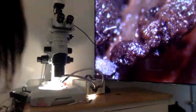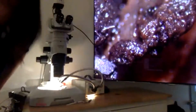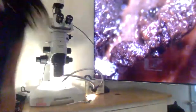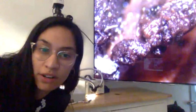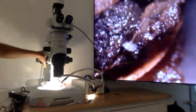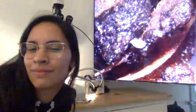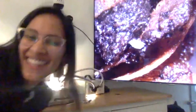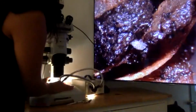And so this microscope has some knobs on the side that tell you how zoomed in you are. When I zoom way in, it tells me. So right now, I am magnified about 40 times. So it's 40 times bigger. So anything that's 1 inch is now 40 inches. There you go. There was all silence, and I'm like, what?